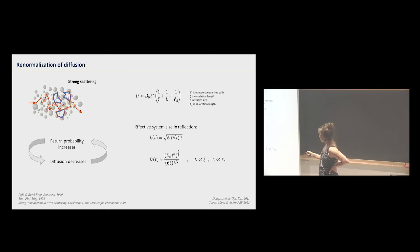It depends on several different length scales, including the correlation length, system size, and absorption length. And then since we're looking in reflection, we can define an effective system size. This is essentially the part of the system that the wave energy sees as it spreads out. So if we combine these two equations, we can get a time-dependent diffusion coefficient. And we'll note that this is for sample size which is much smaller than the correlation length, so we're not in the localization regime, and also for negligible absorption. So this isn't for the localization regime, but this is what we'd expect if we had a significant decrease in diffusion due to strong scattering.